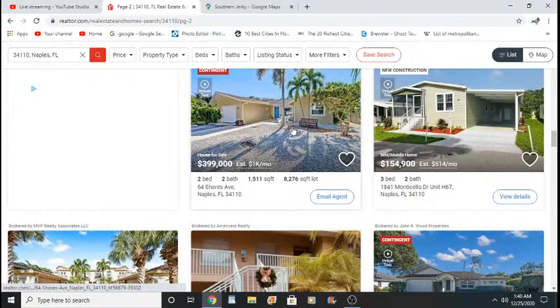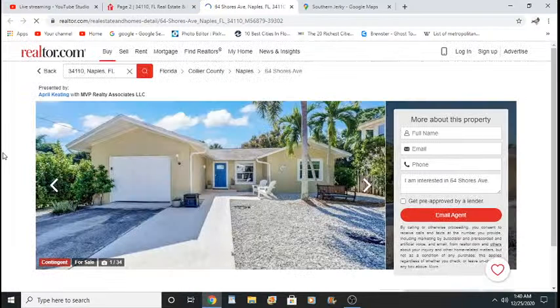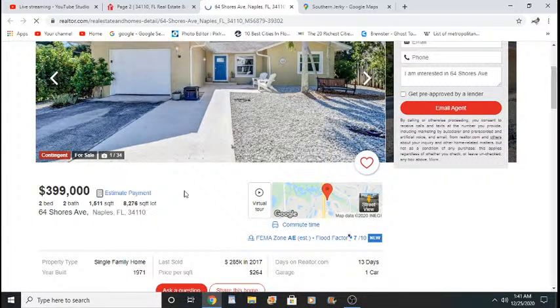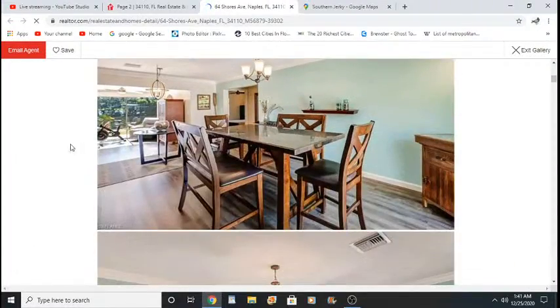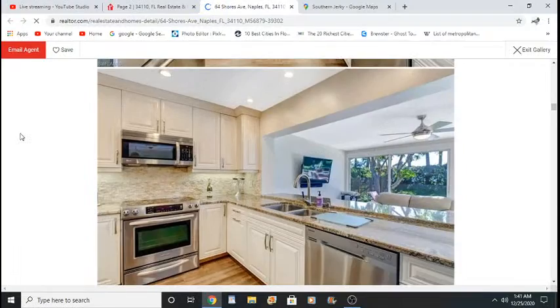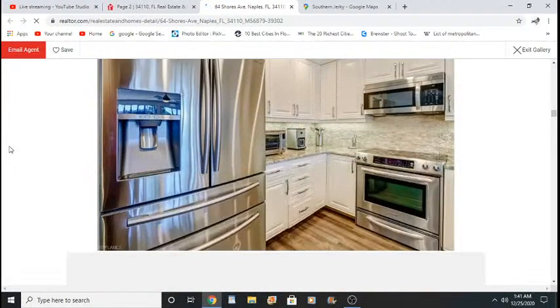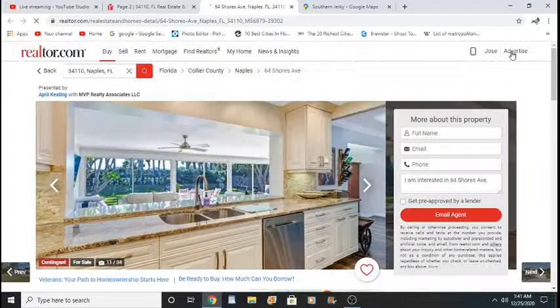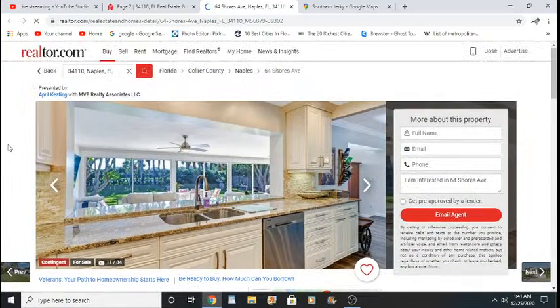Shores Avenue finally sold. Remember the one on Shores Avenue? It just now finally sold for 400,000. I think that was on the market when we left Florida 5 months ago. Let's see. No, 13 days on the market. A house on Shores, really close to where I used to live. It's the same house. And it's one where you're not even looking out at the water, you're looking out at US 41. $400,000 to live off of US 41.